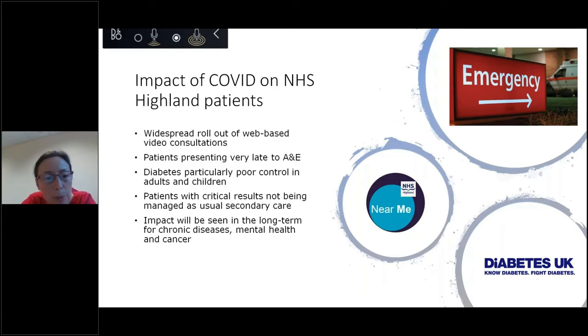As we've returned to the new normal and started diabetic monitoring again, we've noticed that diabetes control has been particularly poor in adults and children. And we think this is due to the lifestyle, diet, and routine changes that happened during lockdown.